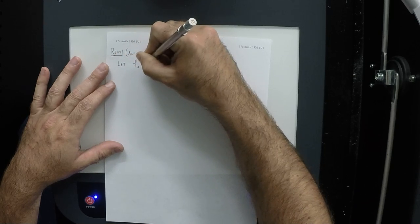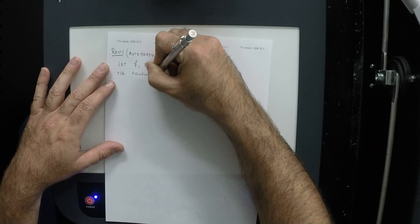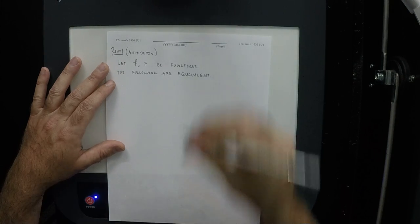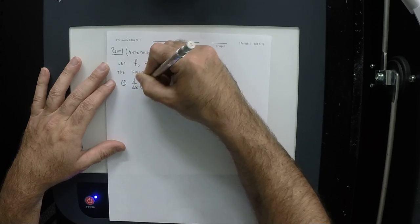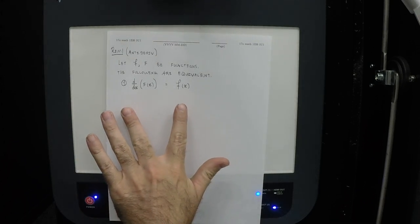So, let little f and big F be functions. The following are equivalent. One, the derivative of big F is little f. So what I mean is that big F and little f are functions such that this sentence would be true.